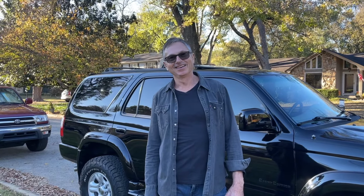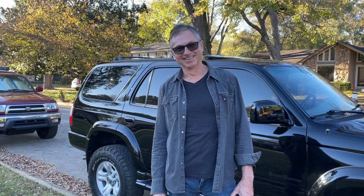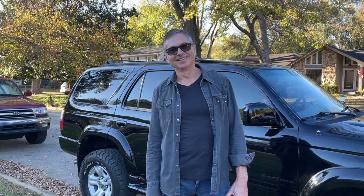This is Mark, originally from the UK. He's got a nice accent. He must get a lot of play with the gals. I'm married 25 years. So, what is your favorite modification on your 3rd gen 4Runner?